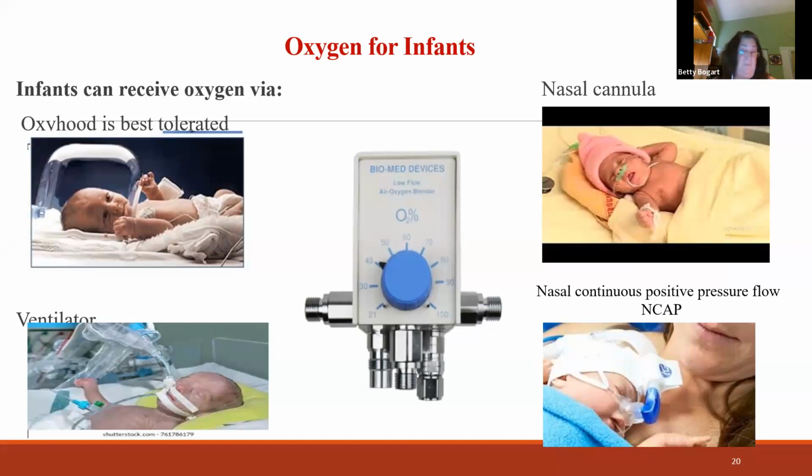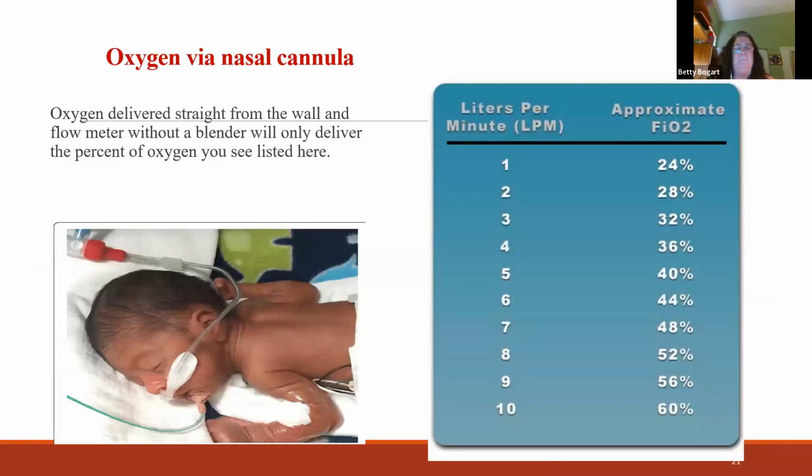Have you ever been intubated? I have. It is not fun, and I do remember it. It was after I had some big surgery. I woke up and I felt like I was not breathing, and I knew I was breathing because there's a tube there. So being intubated and on CPAP, it's just this air being pushed up in my nose. So easiest is the oxyhood.